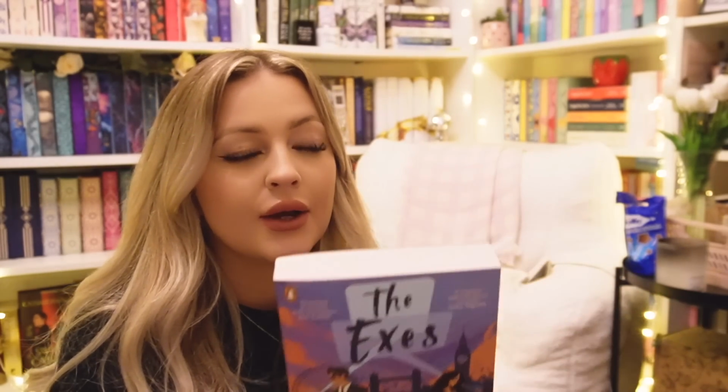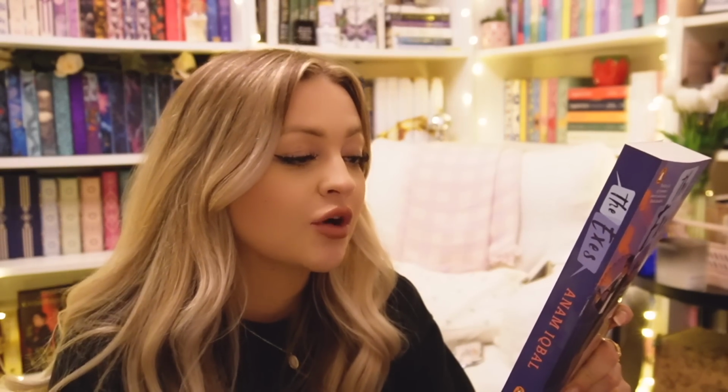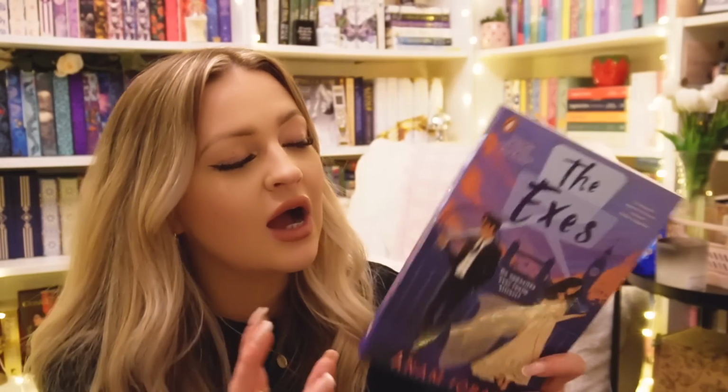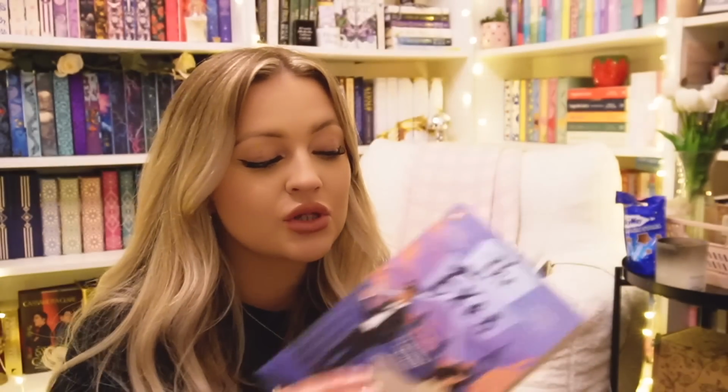And then I also picked up this one, which is The Exes. This is a young adult romance. I saw this a while ago online, and I've been waiting for it to come out, and it says in the back it's an unputdownable thrilling romance about the trials and tribulations of family, fame and first love. So yeah, I think it's an opposites attract romance, and it involves a celebrity and stuff. I just really want to read it. It sounds amazing, and I love this cover as well. So I did get those books whilst I was out.